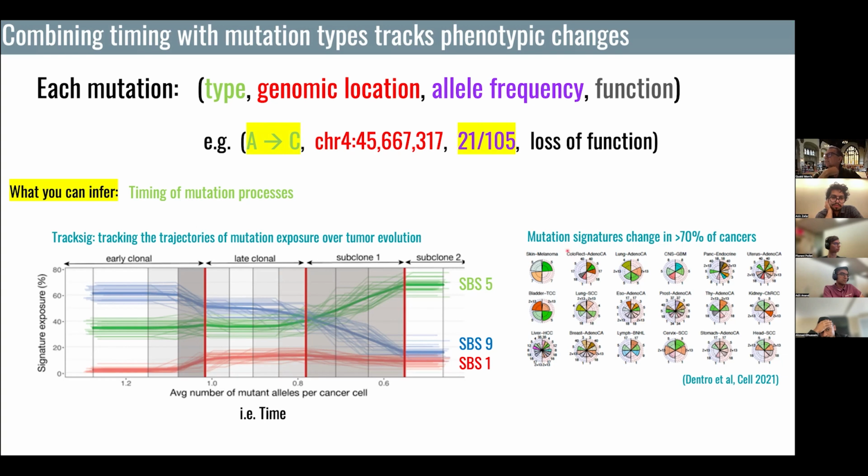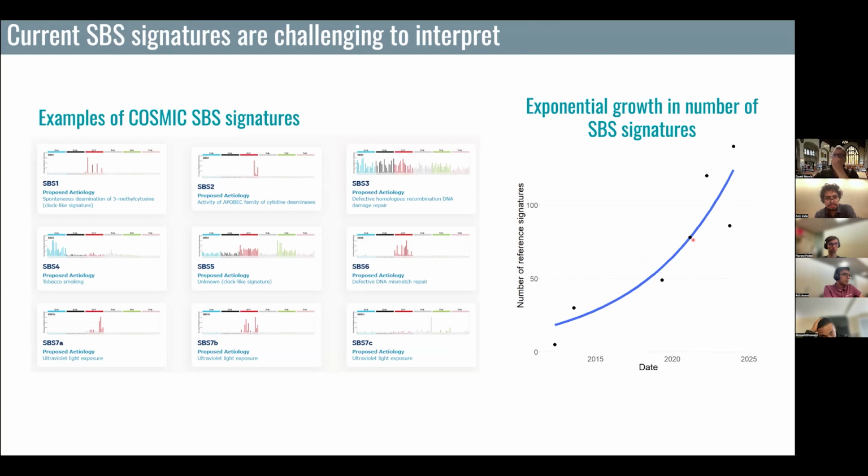And what we found is there's a change in mutation signature exposure in more than 70% of cancers, meaning we can detect this evolution of change in the types of mutations that appear in a cancer. The problem with this observation in general is it's very challenging to interpret. I told you we started off with 30 signatures. Well, now we're up to about 200 signatures, and the more data we get, the more signatures get generated. Depending on how you want to fit this curve, what we're seeing is an exponential growth in the signatures.